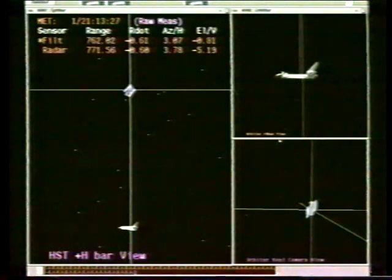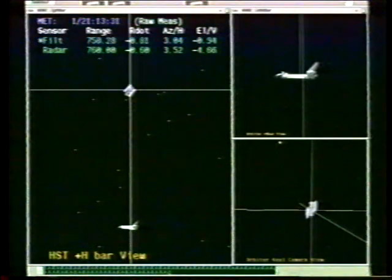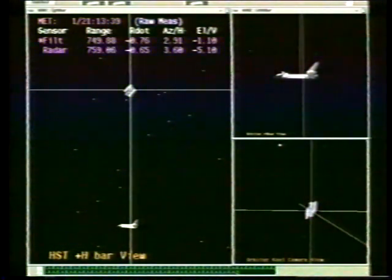Hubble is now oriented in the capture attitude. Its solar arrays are fixed parallel to the body of the telescope, everything in order. The shuttle's robot arm is in the poised for capture orientation high above the payload bay. The actual capture expected about 38 minutes from now.